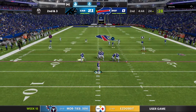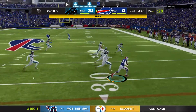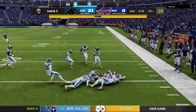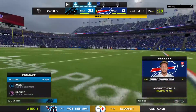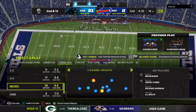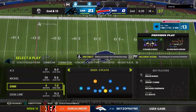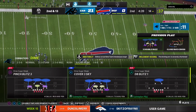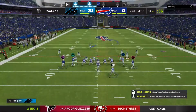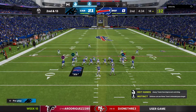To throw again on second down, Allen. That'll be complete to Breida. And there is a flag, so a big second down pickup, but will it hold? So a decent gain, but all for naught on the penalty. It's too bad, isn't it? They were feeling pretty good about it. The only people celebrating, the guys who just gave up that play. They'll come up now on a 2nd and long after the hold.